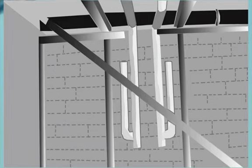Many commercial buildings will put the pipes in the ceiling. Larger buildings build pipe chases, which are vertical or horizontal open spaces that house the plumbing and contain access doors for easy maintenance. These are placed in the building core, which we learned about last week.